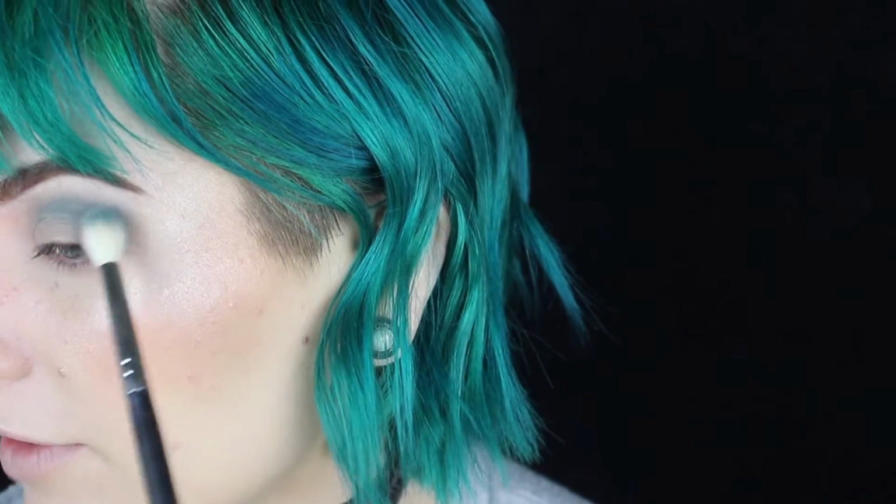So I'm just taking a fluffy brush, picking up some of that blue, and I'm just going to start working that in my crease. Heavier focus on this outer corner, and just carrying it through the crease as I have slightly less product on the brush and just buffing it out. Nothing too revolutionary. This is pretty much the only shade I'm going to have in the crease, except maybe a shade to blend it out further, and everything else will be these pretty shimmers.